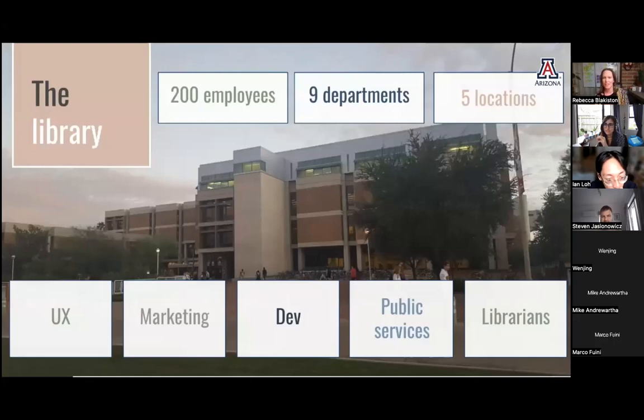So some context around the library. We're a large academic library. We have about 200 employees, 9 departments, and also 5 locations. So we're a large campus, and we have the main library, a science library, special collections, health sciences. There's also a law library, poetry center library. So we're spread out and have a few different specialty areas.